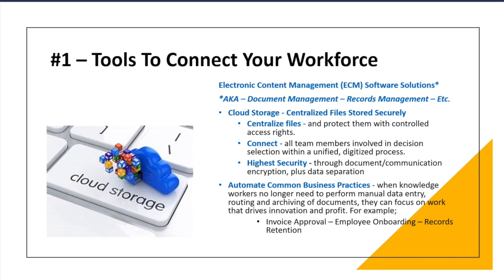So you have a lot of security, but more importantly, you can control the access rights on who gets in, who looks at that information, even what they can do. This person has delete rights, they're in management, these people do not. So your team members can now make decisions unified because everything's accessible and available to them. It also automates their common business practices.